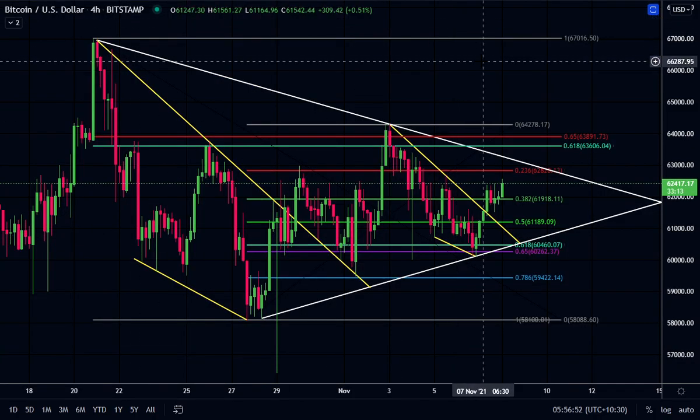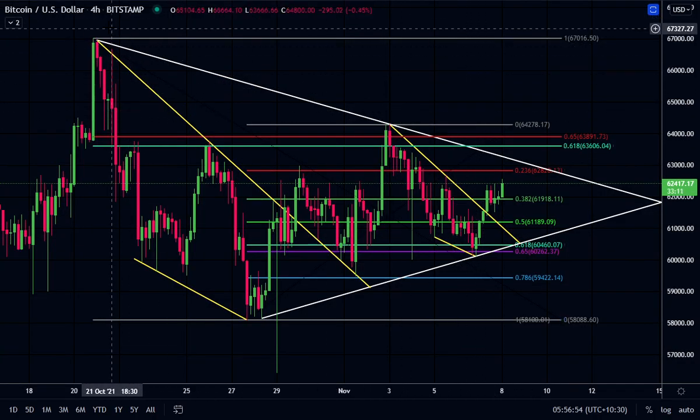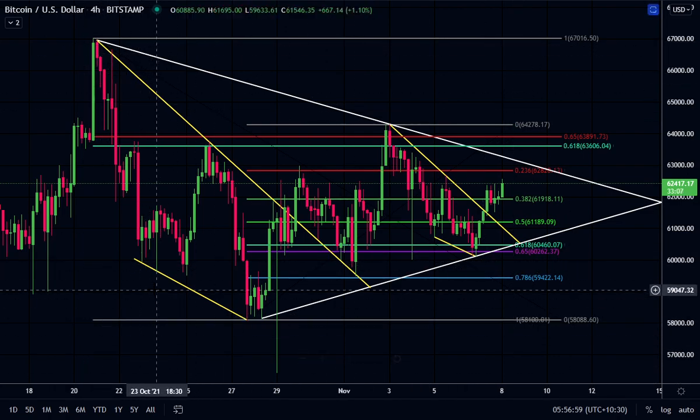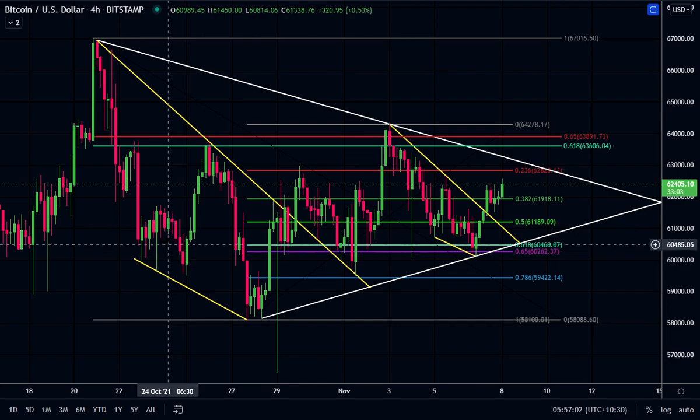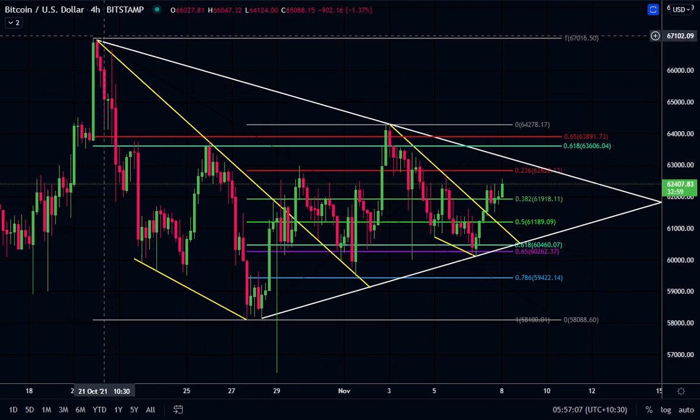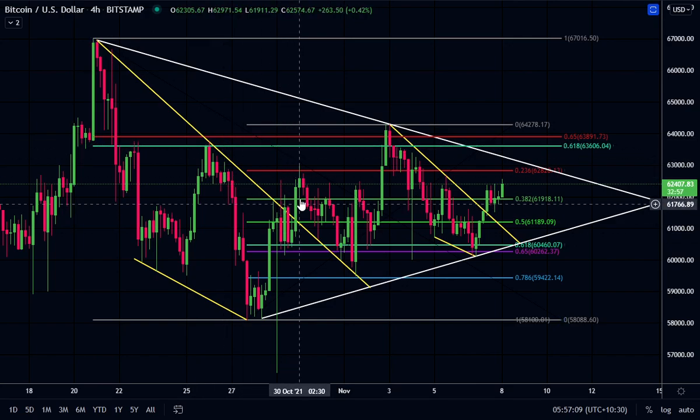And down to the 4-hour time frame now, we have that same triangle drawn in white. And we also have these falling wedge patterns drawn in yellow here. We can see the larger one drawn here. We had 2 touches on the bottom, and on the 3rd touch on the top, we did break out.